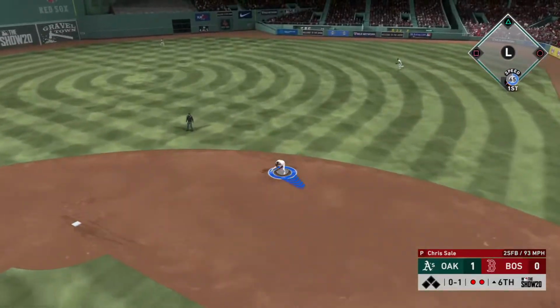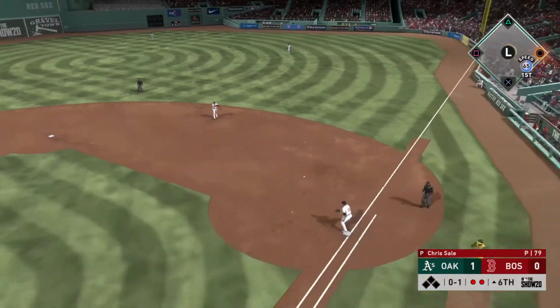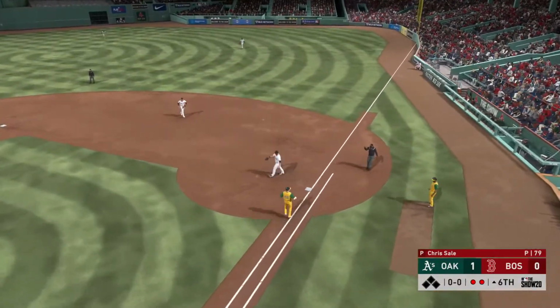Hard hit ball to second. He's got it. Throw to first in plenty of time, and the side is retired.